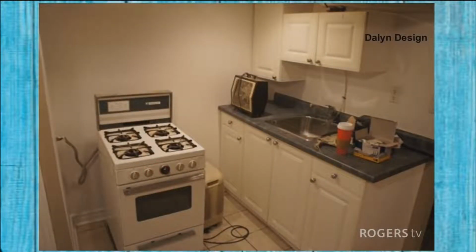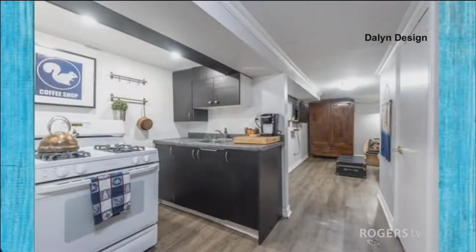Okay. So this is the basement in that Toronto house, and we decided to freshen it up. All we did was add vinyl snap flooring, which is super easy to install. We just laid it on top of the current flooring. Then we took the cupboard doors off of the IKEA kitchen that was already there and replaced them with a more modern cupboard door, which was so affordable and completely changed the look and really modernized the space.